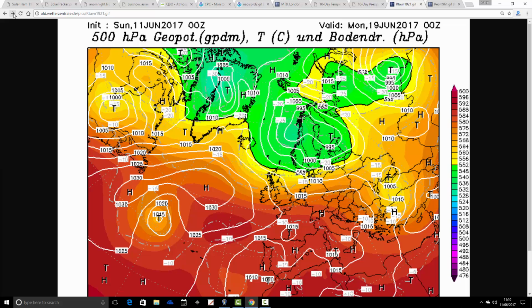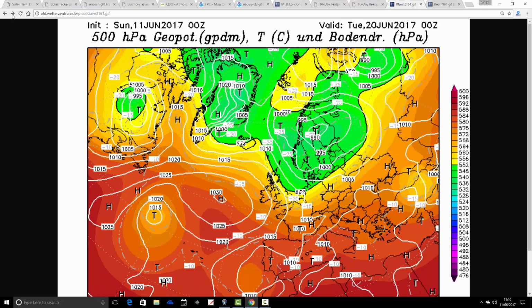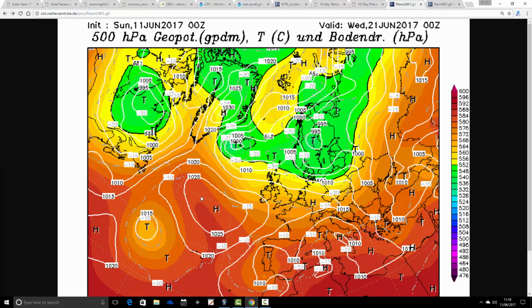Then we move on into Monday the 19th of June. That high pressure begins to pull out to our west again, starts to bring the air down more from a northwesterly direction, which is slightly cooler. And then that continues as we run up to day 10. High pressure is out to the west. It's not desperately unsettled. It's a little bit more changeable, especially so to the north. And it is cooler again as well.